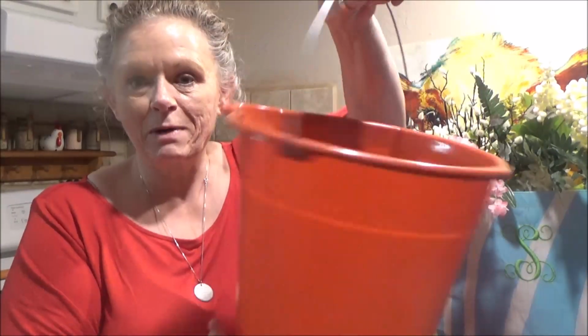I've got a bunch of stuff. I've been kind of buying it here and there and piling it up, so let's get right to it. First thing, not exciting, but a bucket, a nice bucket with a handle on it.